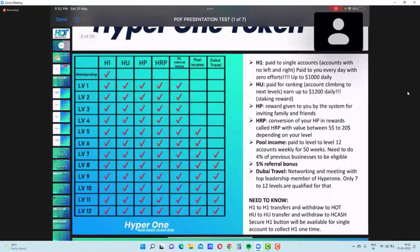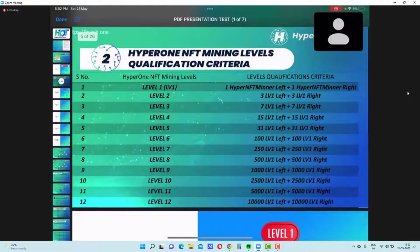Coming back to the table again, we take a look at different levels. We see that from level 1 to level 12, some people are getting rewards and others are not getting to a certain level. So how do you determine your level so that you know what rewards you are getting? We go to the qualification criteria. For a level 1 account, you need 1 Hyper NFT miner on your left and 1 Hyper NFT miner on your right. So how does that look?